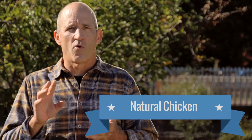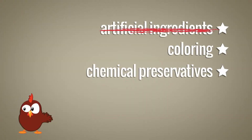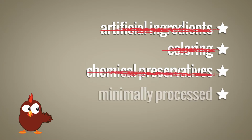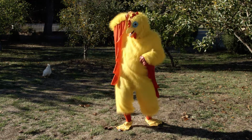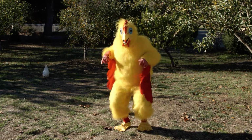Sure thing, Chef. Under USDA regulations, in order for a chicken to be considered natural, they may not contain any artificial ingredients, coloring, or chemical preservatives, and must be minimally processed. It is important to note that currently there is no way to verify the requirements to validate this claim.